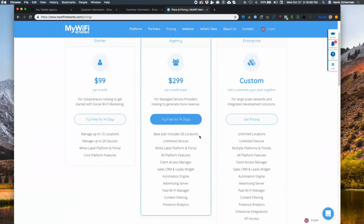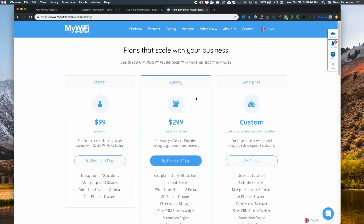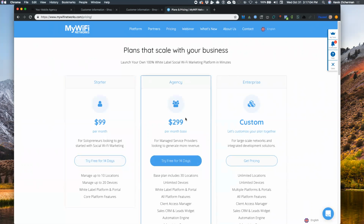These locations are defined as SMBs in this plan on the MSP side, so they don't really allow you to do major convention centers or hotels or massive stadiums. For those, it's on a per access point basis, and we work out a price point that works best for you based on your overall volume. This is great for reselling to SMBs, to specific clients that will stay within these limits. You have the ability to mark these up as well as part of the Platinum plan.